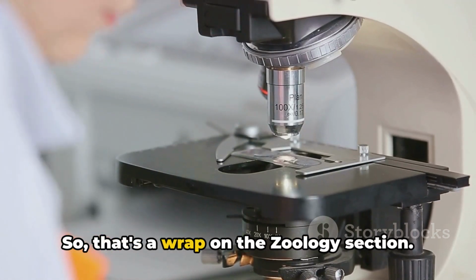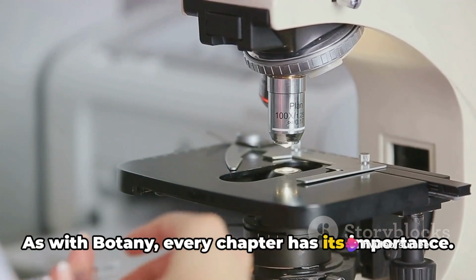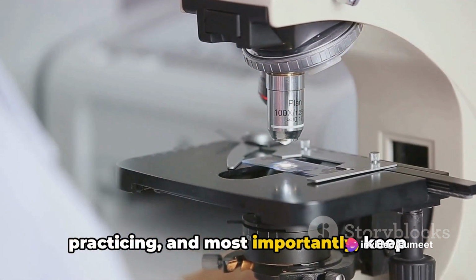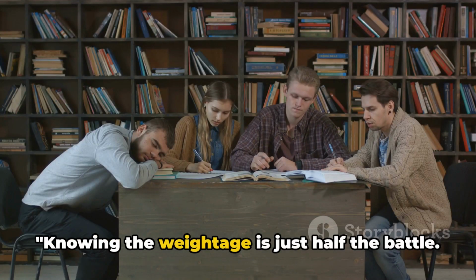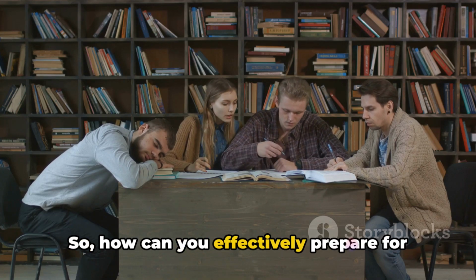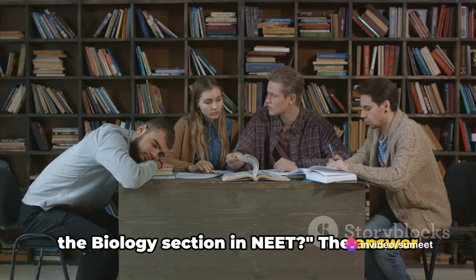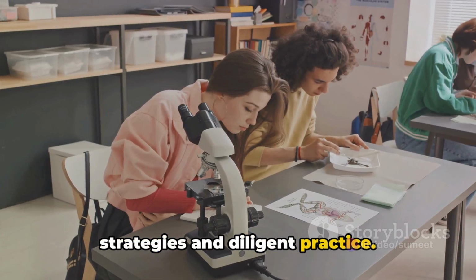So that's a wrap on the zoology section. As with botany, every chapter has its importance. Remember to keep revising, keep practicing, and most importantly, keep believing in yourself. You've got this. Knowing the weightage is just half the battle. So, how can you effectively prepare for the biology section in NEET? The answer lies in a combination of smart study strategies and diligent practice.